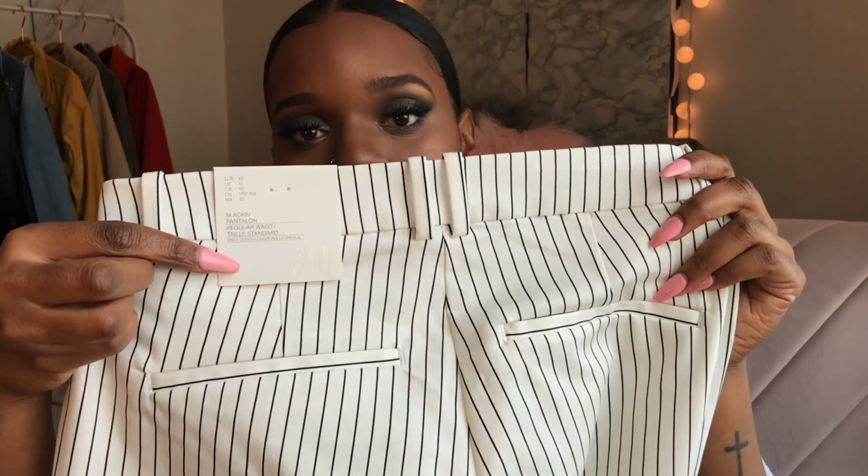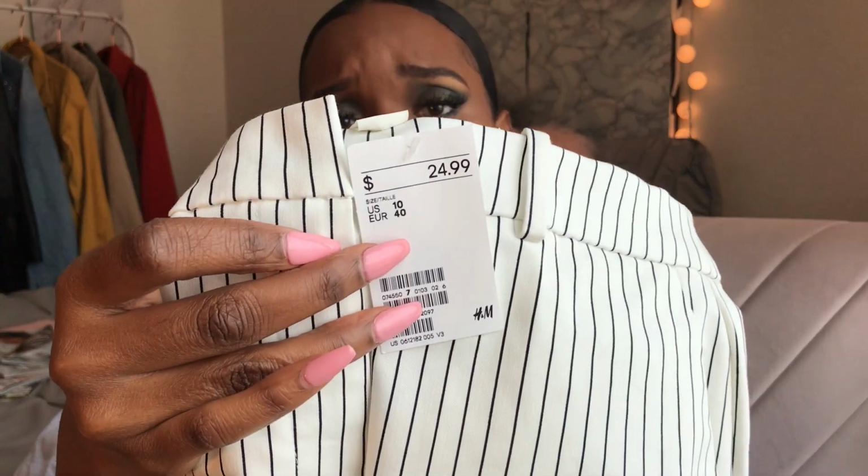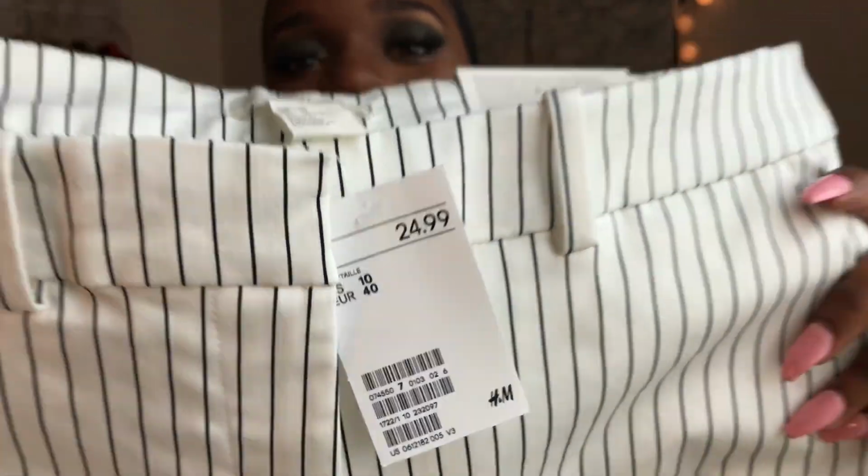And it just has your little H&M thing there. And it has slacks on there. These are a size 10. And, dun, dun, dun, dun, dun, they retail for $24.99. What? $24.99. Yes, $24.99, like, who isn't sold? I am sold. So, they're just awesome.